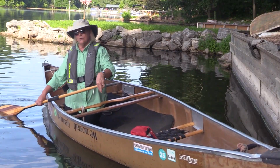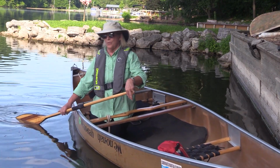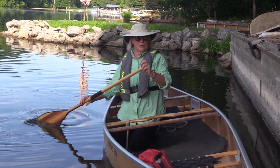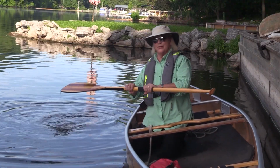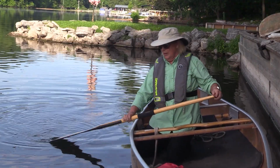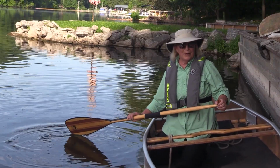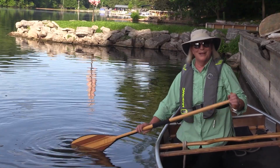And I can actually use the gunnel of the canoe to help with my recovery stroke. When I feather that paddle, this can be helpful. This is not for my hand. This is to keep this from going on when I'm paddling. Not as loud.